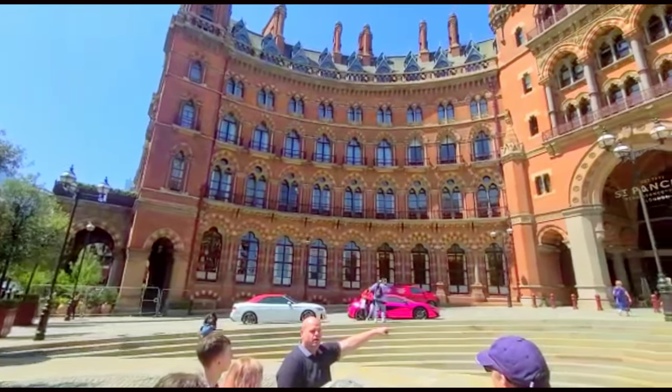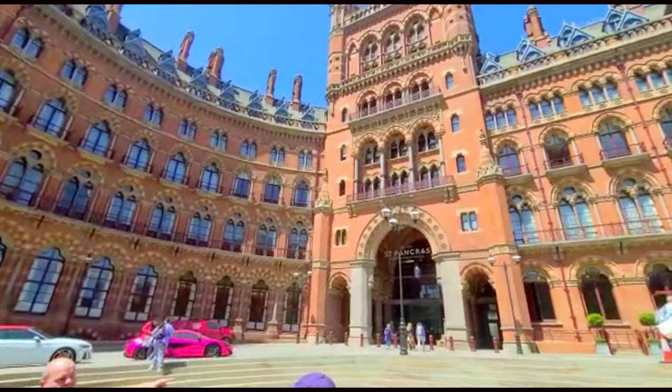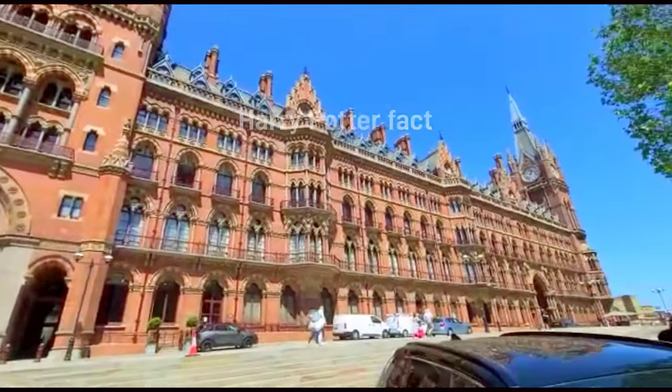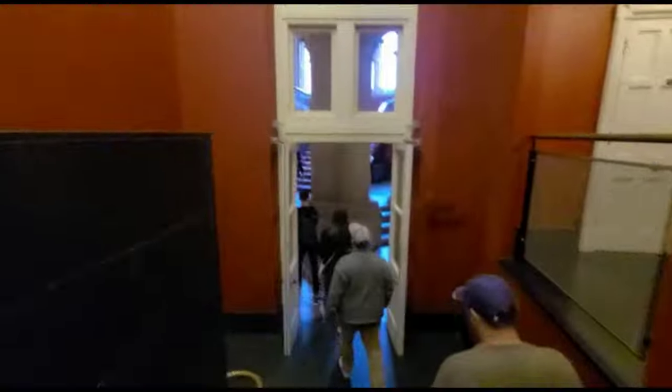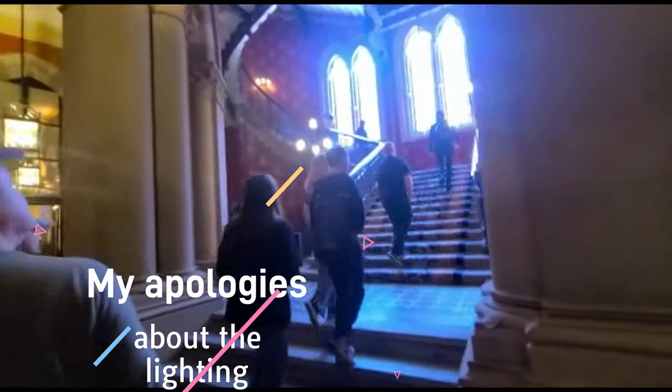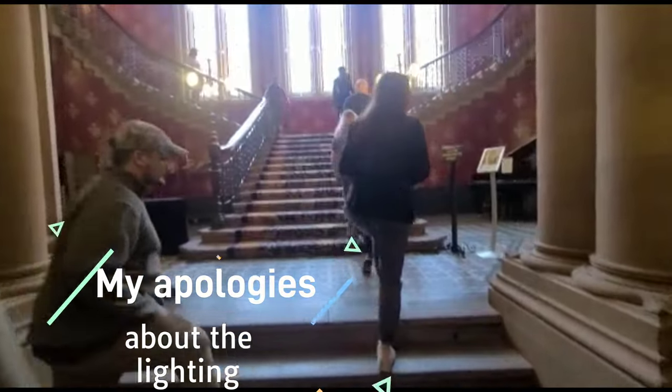St. Pancras station was opened in 1868. Harry Potter fact, this is where Ron and Harry flew the car by the clock. St. Pancras Renaissance Hotel is mostly known for its sublime staircase, which you will see us walking up now.